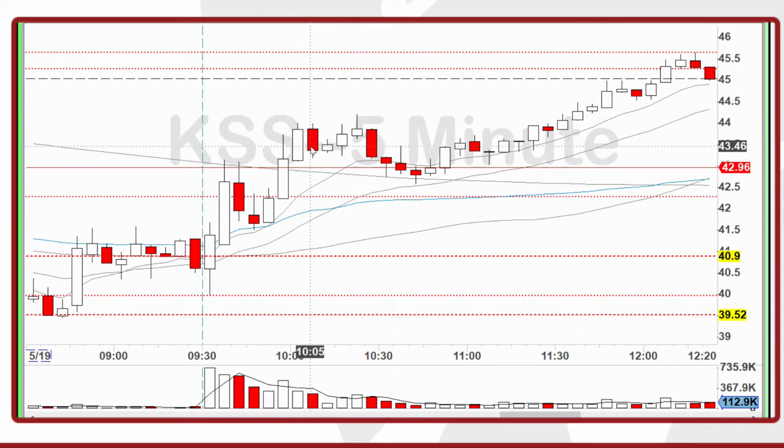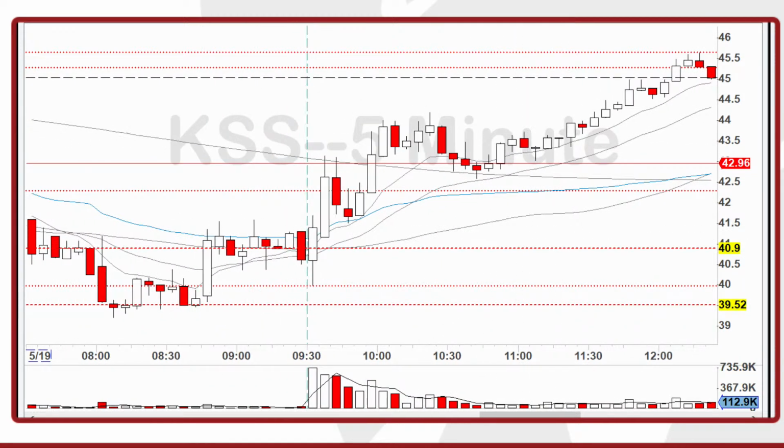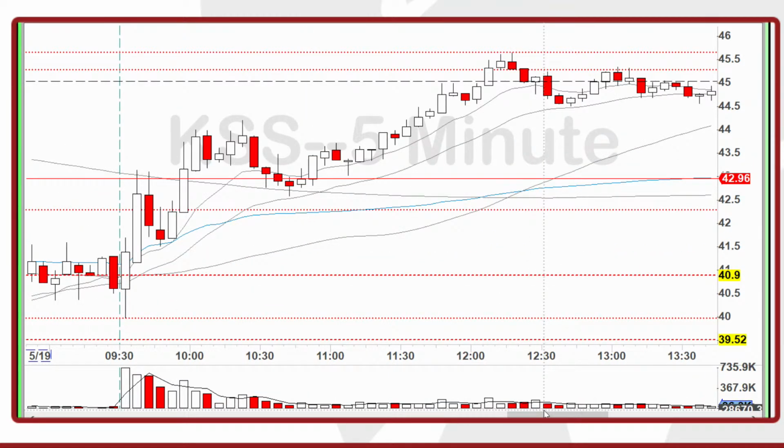I remember Megan came on at that time and was saying how things were choppy as well, just not great. But it turned out to be real nice. You can see here how it went all the way up to almost 45.50. So not bad, but just one of those trades.